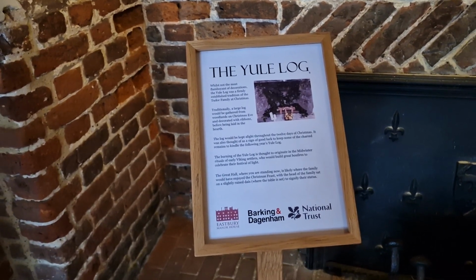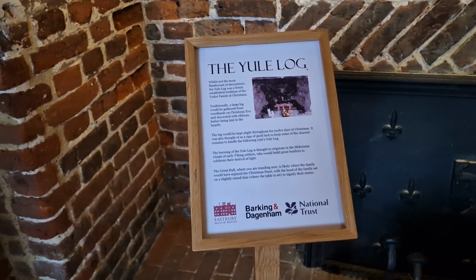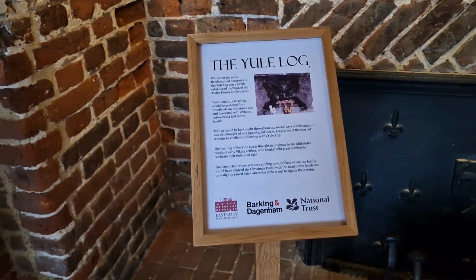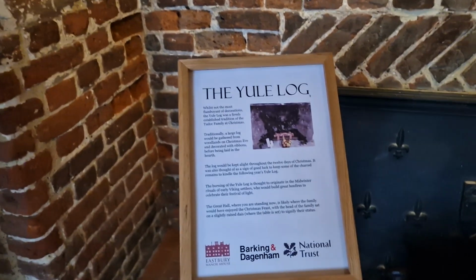The great hall where you are standing now is likely where the family would have enjoyed the Christmas feast, with the head of the family sat on a slightly raised dais where the table is set to signify their status.